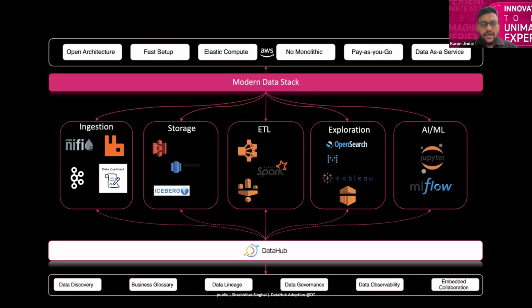So this is where DataHub came into the picture in our data ecosystem. We connected all our data ecosystem, all the tech stack which we had in our data ecosystem, to DataHub to achieve all the goals which we wanted for data discovery, lineage, governance, and collaboration also.